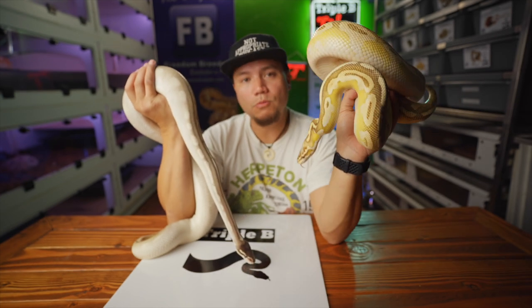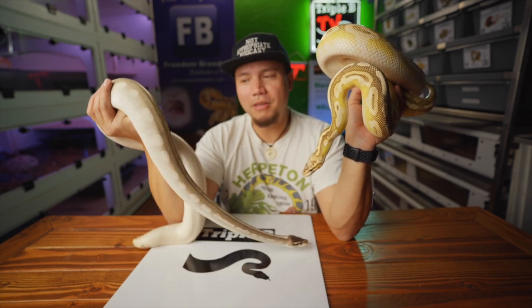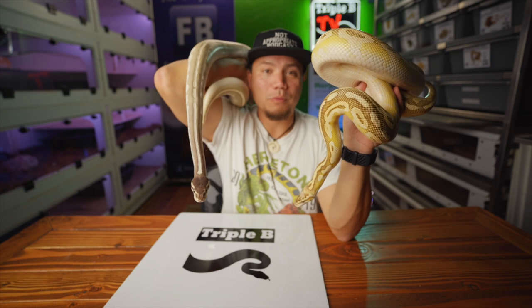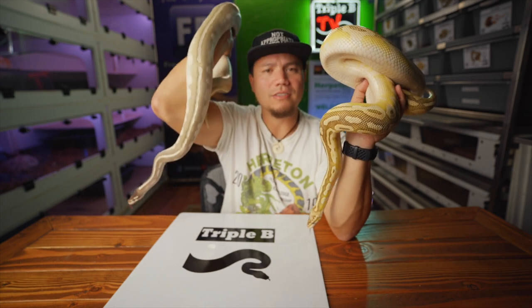We know that all the babies will be pastel, since Bullwinkle's a super pastel, and then it'll be fun trying to figure out what's what. This is going to be a surprise, or maybe we'll be able to tell. We'll have to see. It's going to be fun. I'm just excited to produce all white snakes from this because we've never produced them before. And I've always kind of wanted to in the back of my brain. So I was like, you know what? Let's do it this year. This is the time to do it.